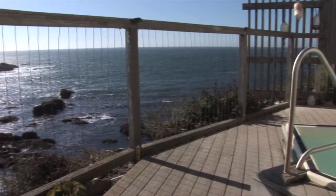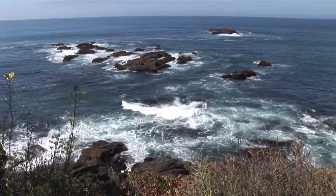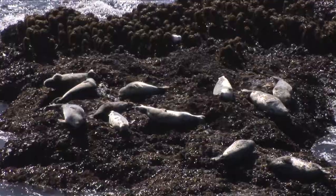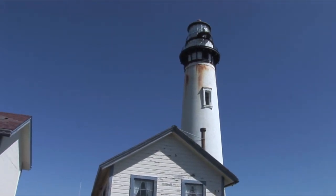And then, of course, we have the most famous hot tub on the cliff on the California coast. In the nighttime, you can rent out the hot tub for 2, 3, or 4 people. It's right on the cliff edge. You're overlooking the lighthouse, the rocky islands on the shore, the harbor seals resting on the rocks. Sunset is just fabulous there. And even after the sun goes down, you have the beams of light from the lighthouse going around.